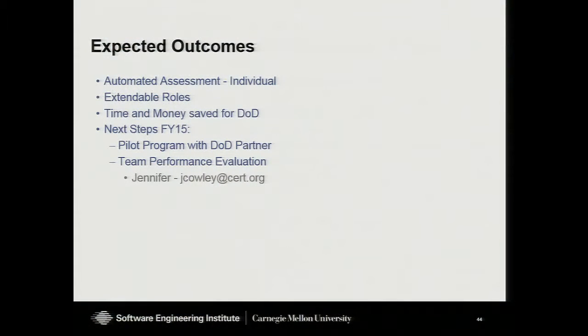As far as expected outcomes from this work, as automated assessment of individuals, we're already starting a pilot program to show that with actual DoD personnel we can essentially replace their current evaluators and give the same results or better results than their evaluators.